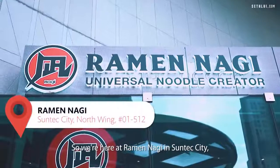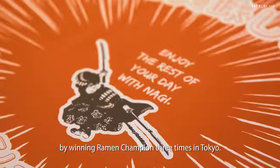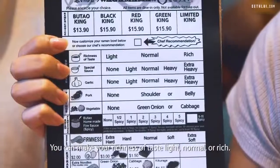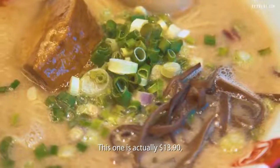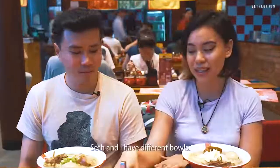So we're here at Ramen Nagi in Suntec City. Ramen Nagi has really made a name for itself by winning Ramen Champion 3 times in Tokyo. They are very proud of their customization as well. Yeah. You can make your richness of taste light, normal, or rich. So we have here the Butao King. This one is actually $13.90. If you want to add on the tamago, it's another $2. Altogether, this is $15.90. Seth and I have different bowls.